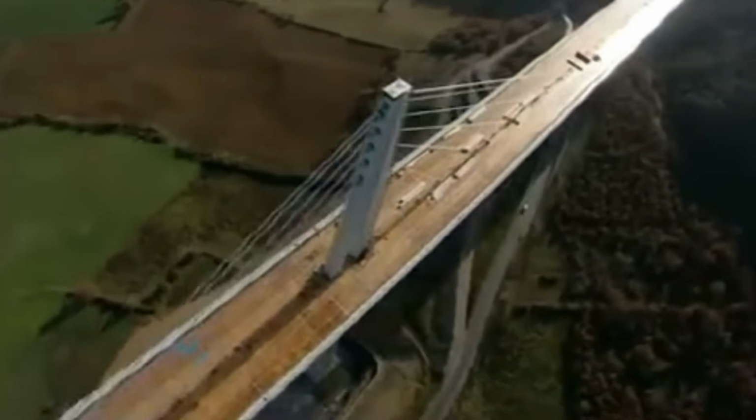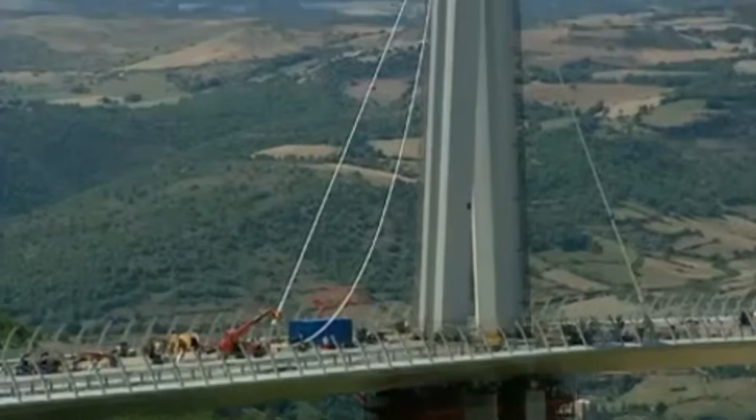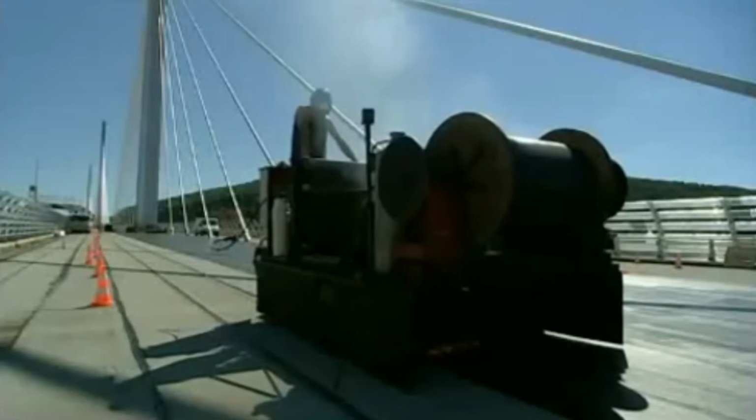Giant cranes lifted the 2.5 kilometers long steel decks into the air with millimeter precision and placed them on the piers. The biggest challenge was the placement of the traction cables.